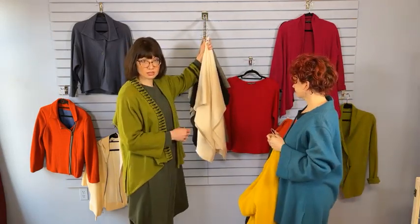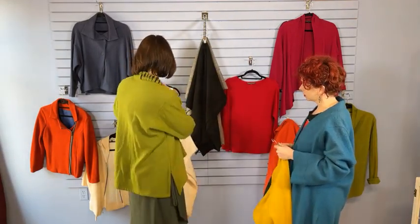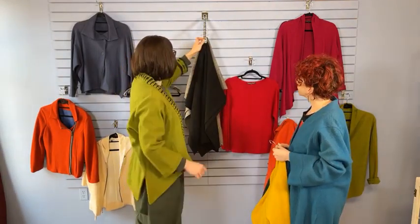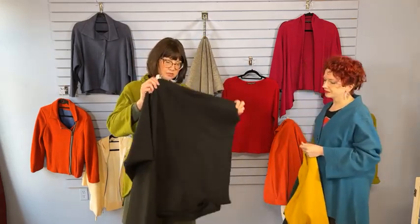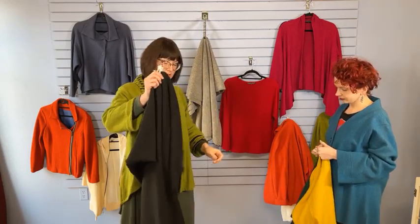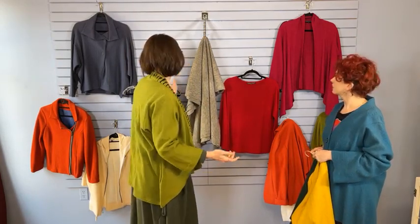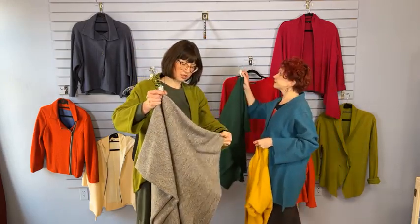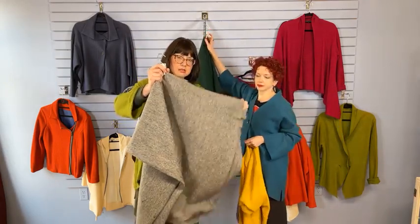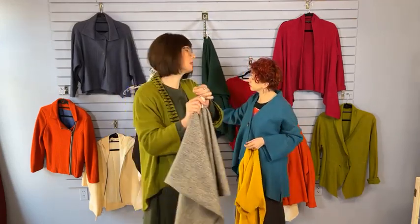So we've shown the vanilla. This is the vanilla, and it's just beautiful. I love vanilla. I have a lot of neutral tops in that color. Then in black, we do have the classic jet black, of course, which I'm surprised we don't have a garment in. I know, you would think we would. And heather gray. I love heather gray. It makes it just a little more exciting than just a regular gray.